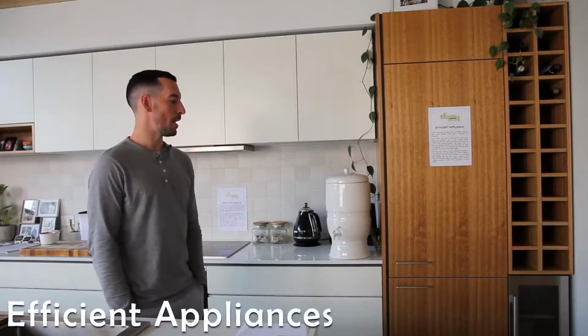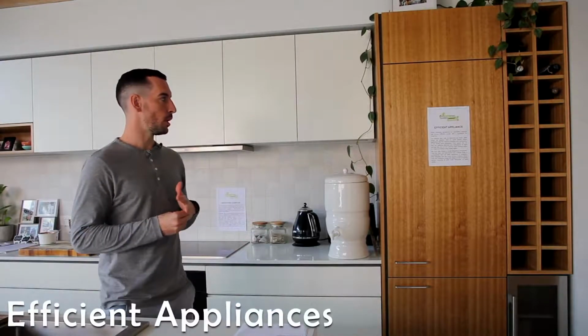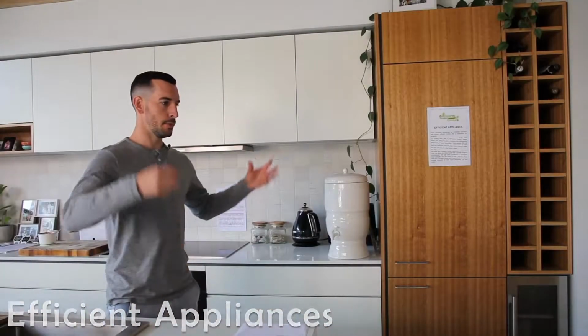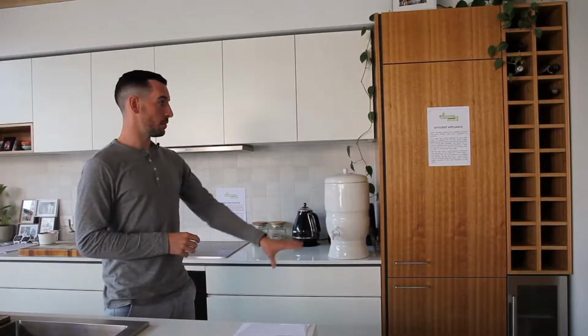There's a number of sustainability designs that were incorporated into the kitchen. So first and foremost, with efficient appliances, even the sizing of appliances was important for us. I guess the trend is these big fridges with two doors, you can fit a million things in, but we found that actually just led to more food waste. We've got a really small fridge and freezer. We never feel like it's full or packed, and it certainly stops us from wasting food.